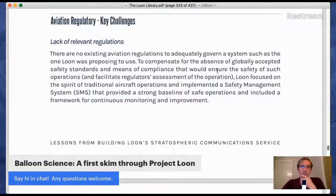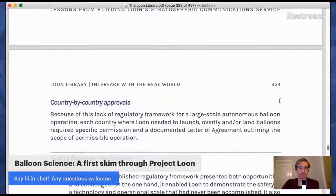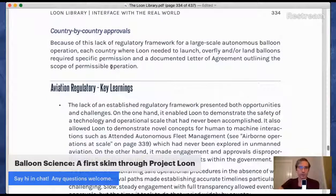Telecom, aviation. It's a little more relevant. No existing. No, that's not correct. Now, it may not be globally harmonized, but the ICAO does exist, and many countries have modeled their national laws on balloons after the ICAO. But yeah, there's not a harmonized set of regulations and control interfaces. Country by country approvals.